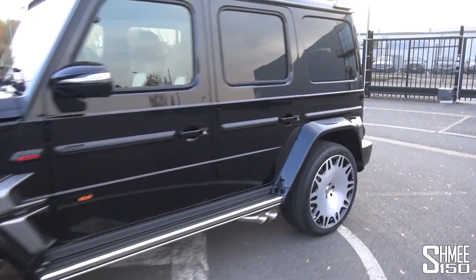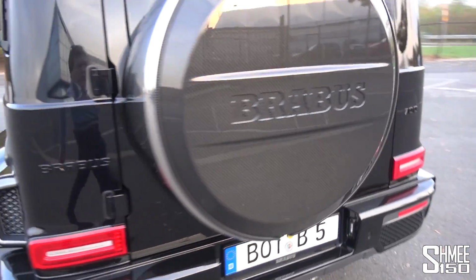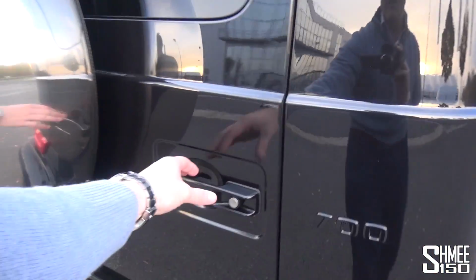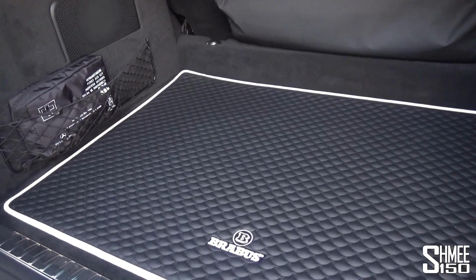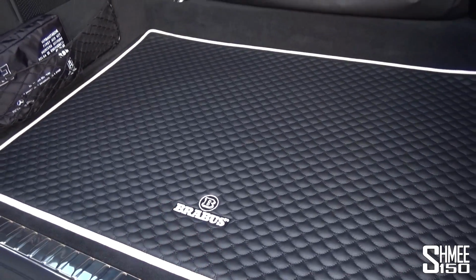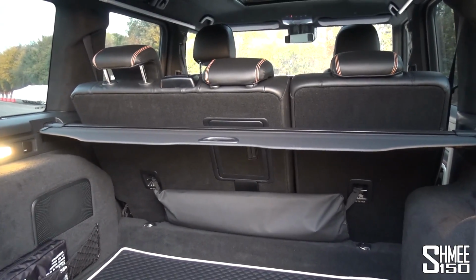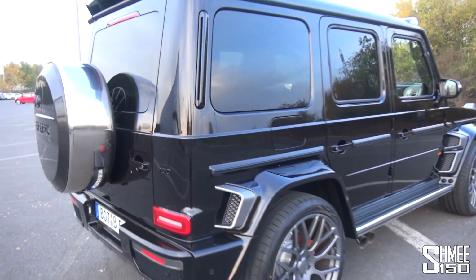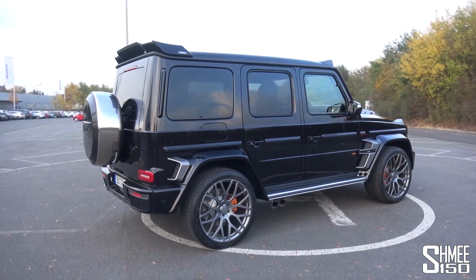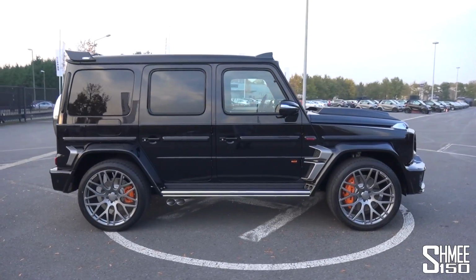One more thing I'd like to show you back here. Of course, this is a practical vehicle after all. You've got a lot of luggage space in the back, but even the Brabus touches back here, the floor mat with the stitching, and also the Brabus embroidery, the quilting you see across that. Folding seats as well for the back. But there we go. I am a big fan of the G63. I would love one in the garage, and I would even more love one of these, the Brabus 700 Widestar.